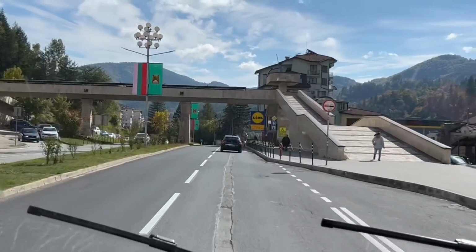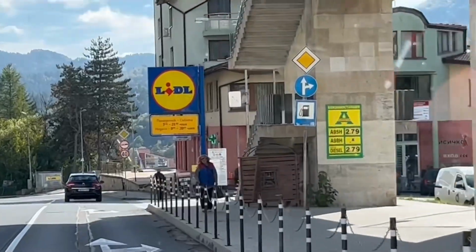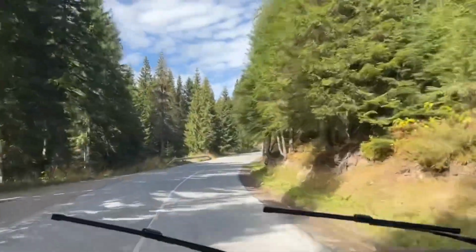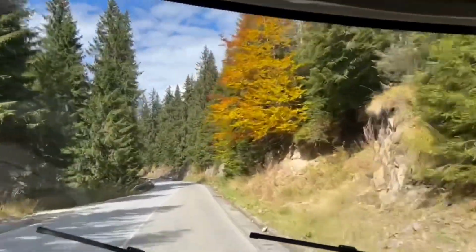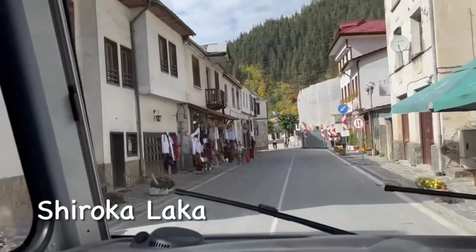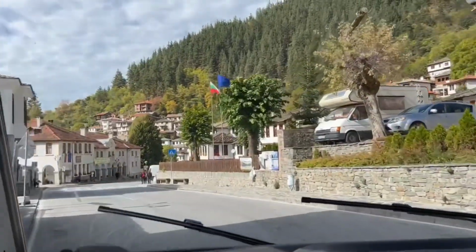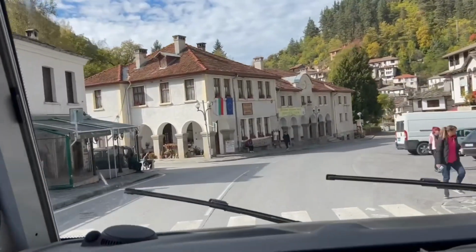Coming to town, this little sign here. Dun, dun, dun. Time to get some shopping. Shrokalaka, is that what it's called? Gosh, that was very confidently done, dear. It's pretty.